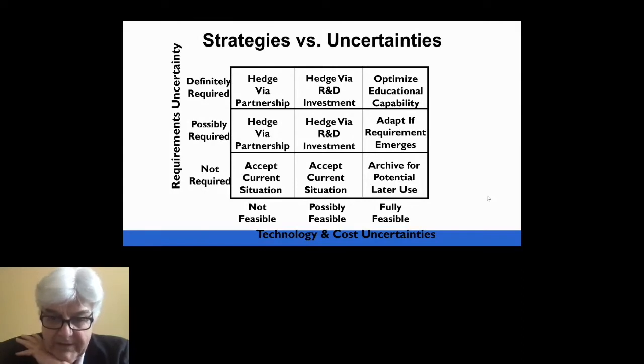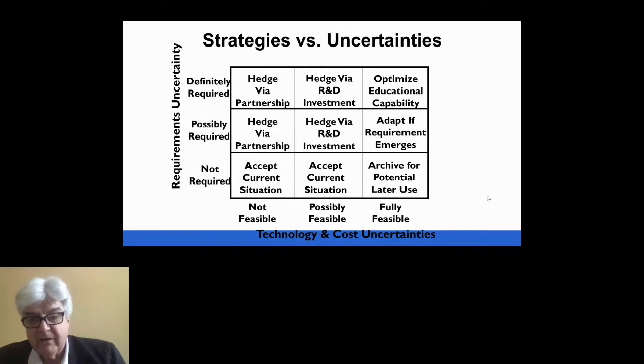If we're not sure we need it, we could adapt. As I move down the right column to the second row, we could adapt when the requirement emerges. And if it's just not required at all, but something we're good at, we could archive it, maybe for potential later use. If we go to the top of the middle column, if we know it's definitely required, but we're not sure how to do it, then we're going to have to hedge via an R&D investment so that we can create that capability, even if it's only possibly required.